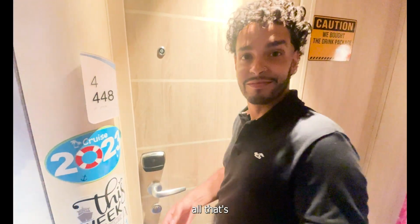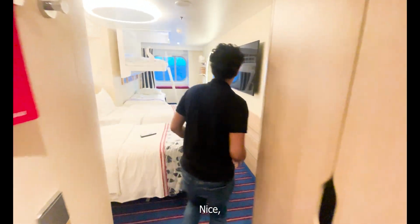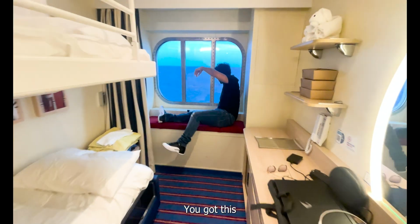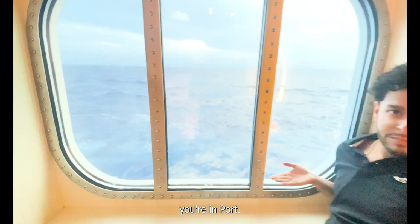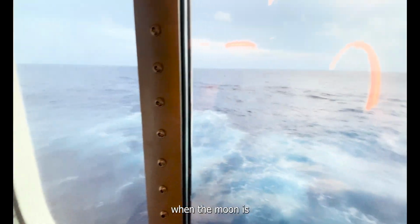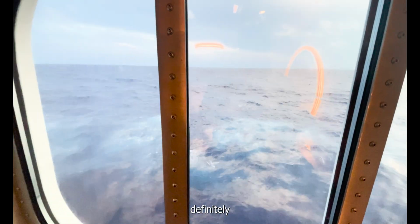and now we go into the room. We're going to go ahead and show you guys all that's in there. Nice, spacious. We're gonna start off in the back. You got this window suite, something you want to see, especially when you're in port. Amazing view. Scary at night, but when the moon is shining, oh, it is a sight. It is definitely a sight.